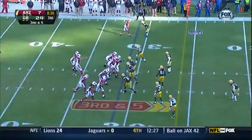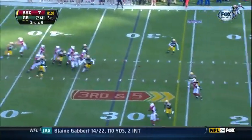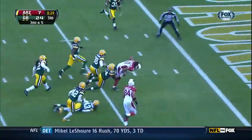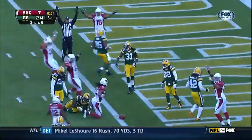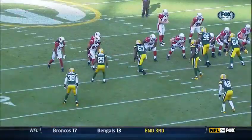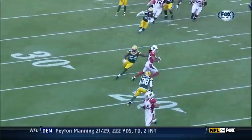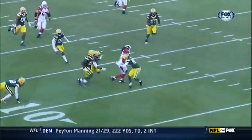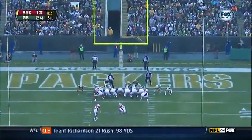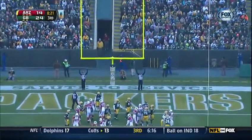Oh! Skelton finds Fitzgerald, and Fitzgerald is going to find the end zone for the touchdown. See, the Cardinals go to a trips set bunch. They bunch those guys up, and because of that, when they release, it's easy to turn a guy loose. Now Fitzgerald gets all the way in for the touchdown. And just like that, it's a 10-point game.